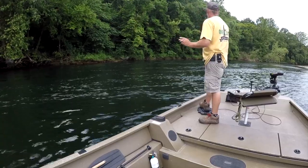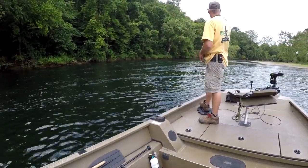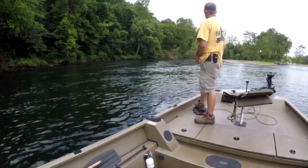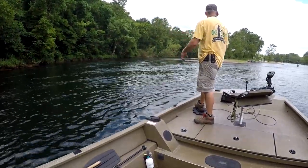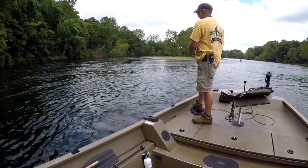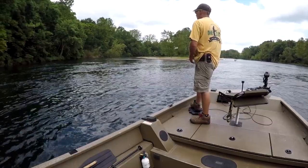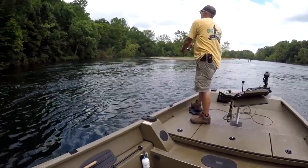Gonna try the one cast right here. So that water comes around the backside of the island kind of slower right there and then drops off into this deep channel. I'm gonna try and fish the edge of that drop off where it rolls in down there and right on that seam line if I can get us in the right position. And here we go.